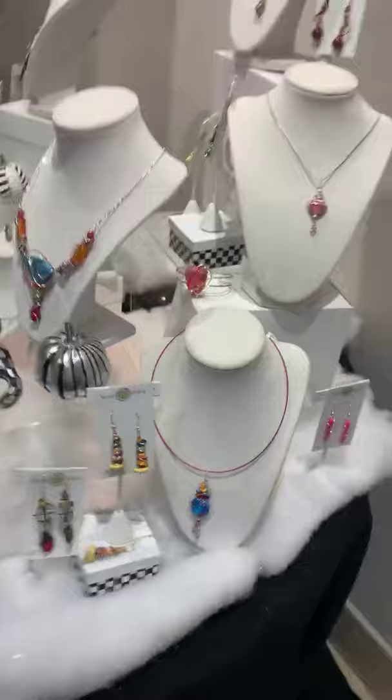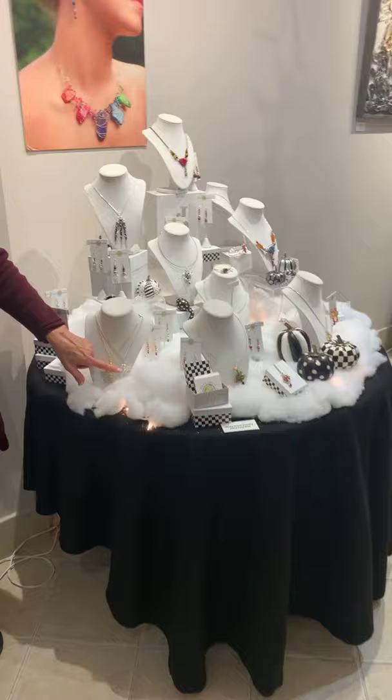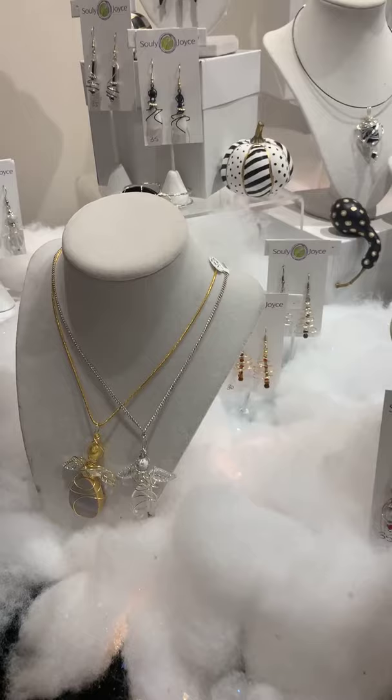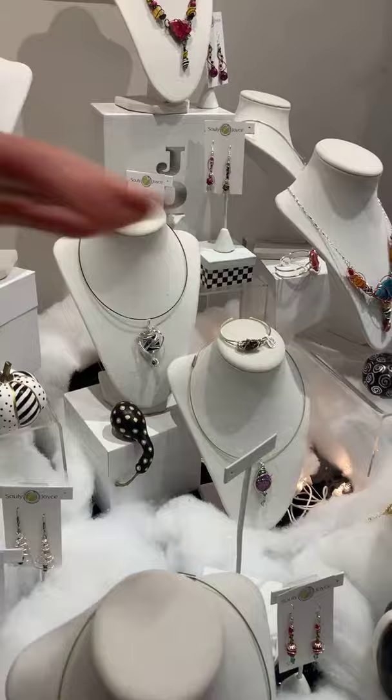I just like work that's sculptural and whimsical and colorful, as you can see. And then there's angels. A lot of people like these pieces as remembrances of someone special in their life, or people that just love to have angels around them. And so this is my jewelry work. All of the pieces that you see painted are also for sale. So all decorative items.